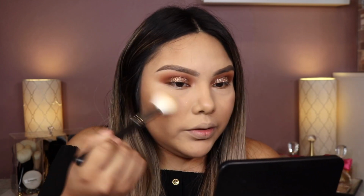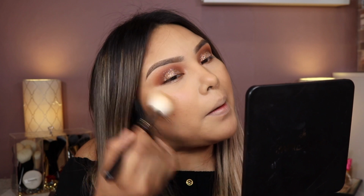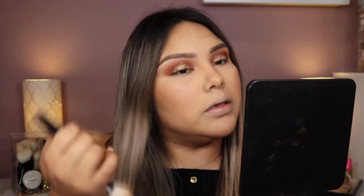For contour, I'm gonna use, oh, you know what I didn't do? My bronzer. I'm gonna go with my bronzer. I was supposed to do that first, but I went ahead and did my contour, so whatever. You guys know what bronzer I'm gonna use. Okay, so just above that contour.